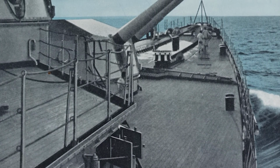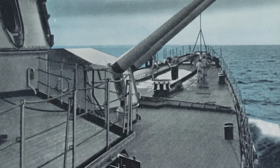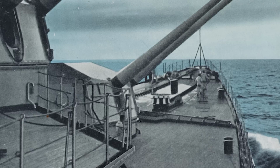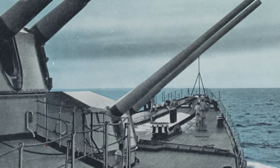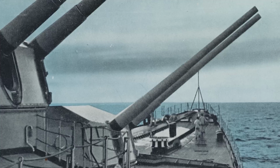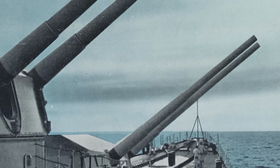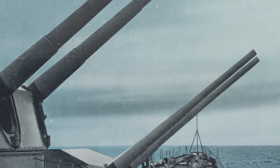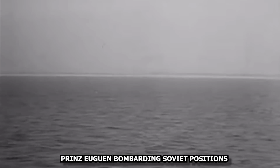In August, however, there was quite a bit of action, as off Kurland in the Gulf of Riga, the cruiser spent 265 rounds of her main battery, 20.3cm or 8-inch guns, on Soviet positions at Tukku, a rail and road junction about 25 kilometers inland, while our escorting destroyers and torpedo boats engaged other targets. On the 2nd of September, she returned to Finland following the nation bowing out of the war.